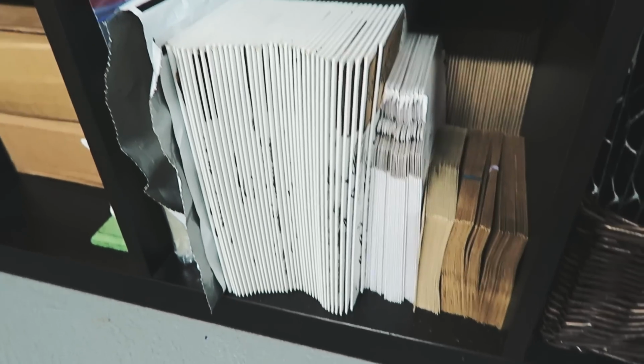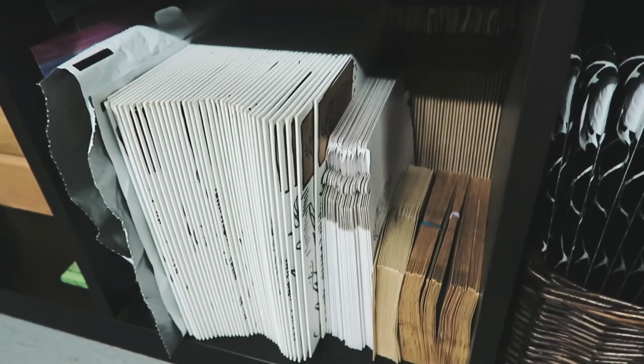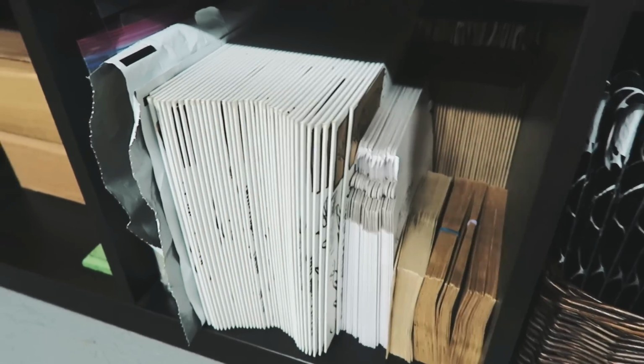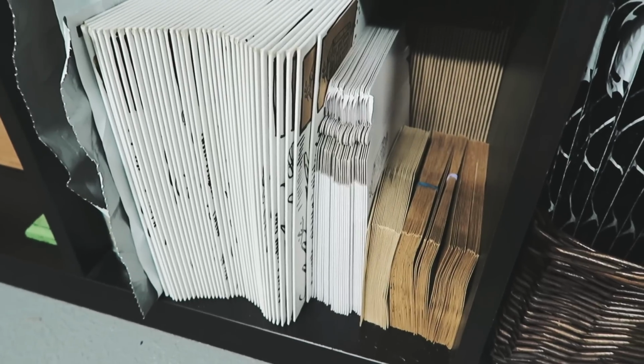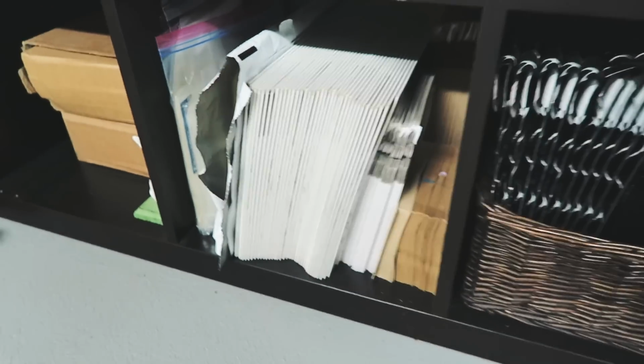Down here is all packing materials. So these are envelopes that are ready to go, and there's 2 rows. So there's another row in the back there full of stuff. So I have large mailers, envelopes for zines, CD mailers. These are all just the clear bags for things, so that's all just pure packaging.